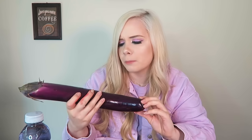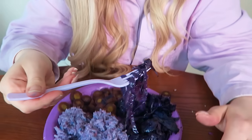So it pretty much just looks like a purple cucumber, so I assume you can eat it the same way, so I'm just gonna take a bite out of it. Doesn't taste like a cucumber. Rice is good. Purple rice is amazing. Sort of just tastes like regular carrots. Okay, now it's time for the purple worms.